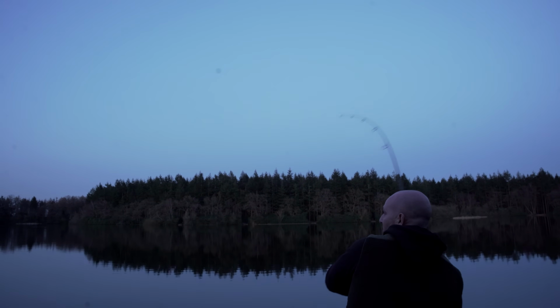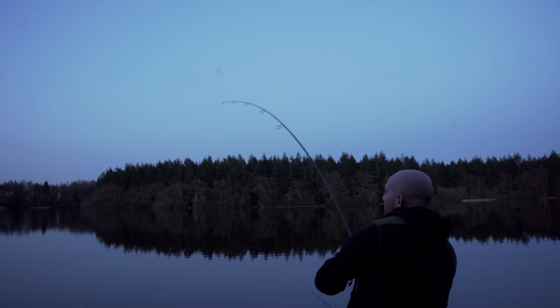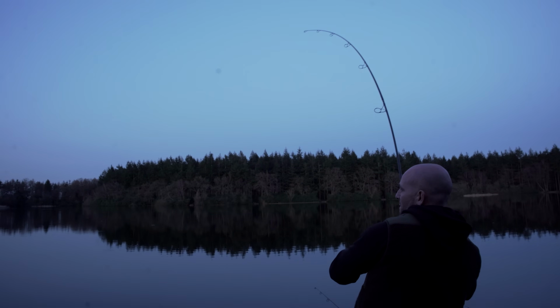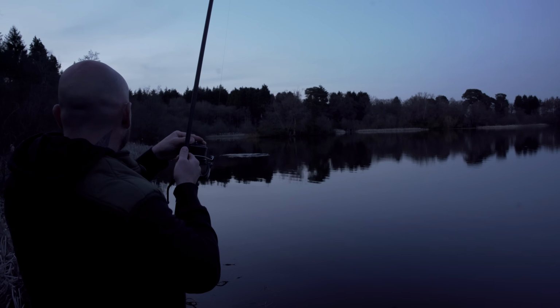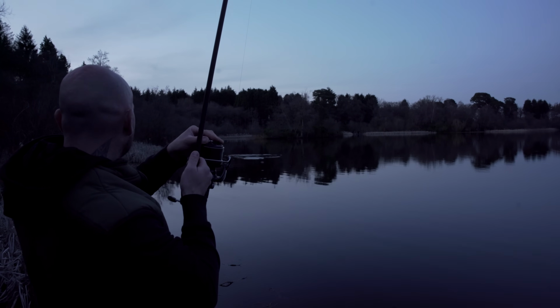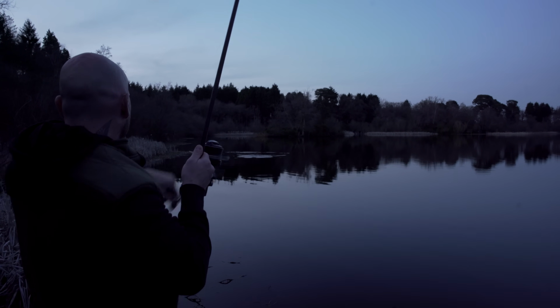So I wasn't shy with it. I was giving it the beans, pulling it in, kept kiting all the way throughout the whole fight. As it maybe got 40 yards in, it was literally in the swim next door, in the margin, and I was terrified of losing it.